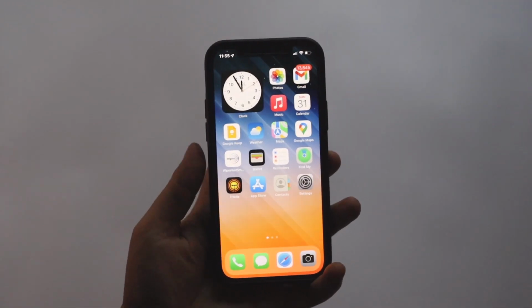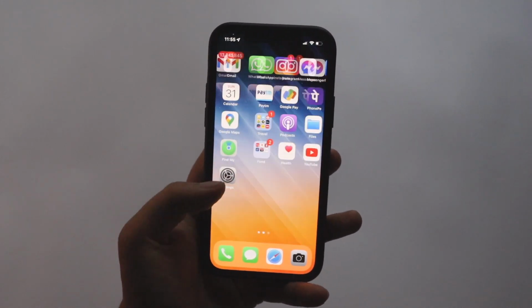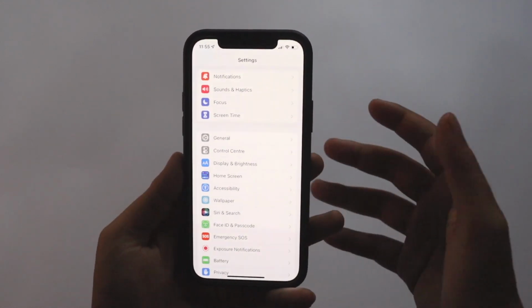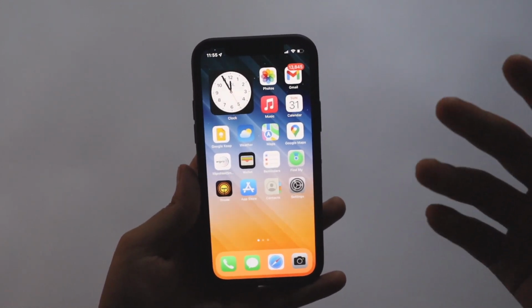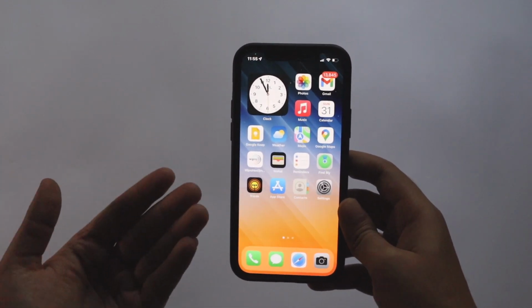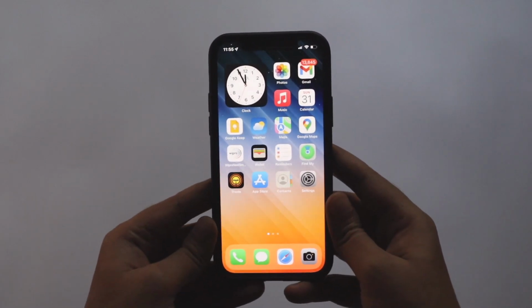So in my previous video on iOS 15.1, I said that I will come back to you guys with the battery life update, how the battery life is and how it has been performing, and many of you were skeptical about updating to iOS 15.1 from iOS 15.0.2. So in this video I'm going to talk about battery life, and along with that this video will also serve as a follow-up review of iOS 15.1.